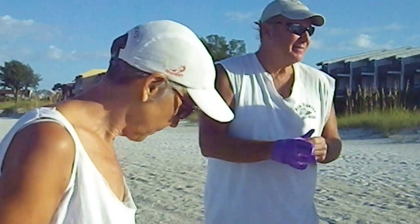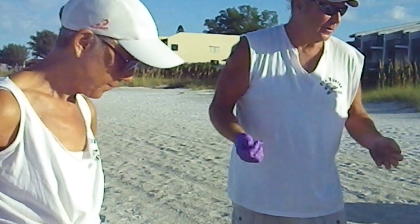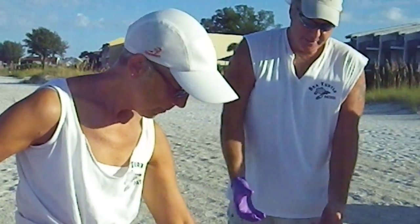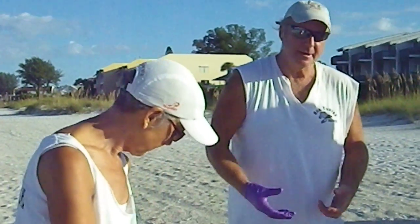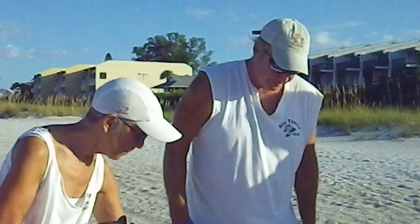It takes about 3 to 5 days for them all to get out of the shells, and they'll wait until everybody's out. We don't know how they know that, and then they'll kind of push each other out of the sand. And so these turtles can boil out of this nest, and they'll be up and out and into the Gulf in 10 minutes.